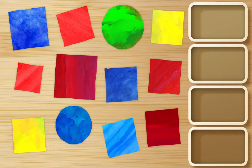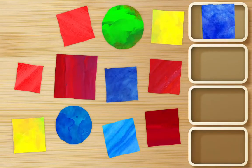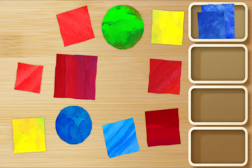Okay. There's one. There's another one! This is blue? It is, but that's a circle. We only want blue squares. Oh, right! I forgot! Here's a blue square!